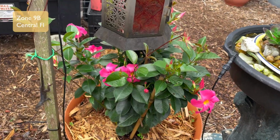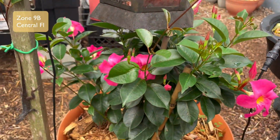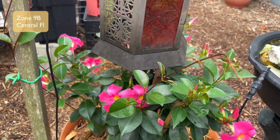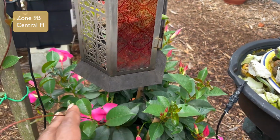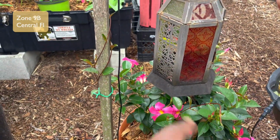And before I go in, I just want to look at one more thing and then your girl gets to go to work. Y'all, look at this vining mandevilla. This was a very good purchase for me because I'm really enjoying these very vibrant pink flowers. They're beautiful. I almost feel like I need to have something else instead of just this pole for this to vine up on.